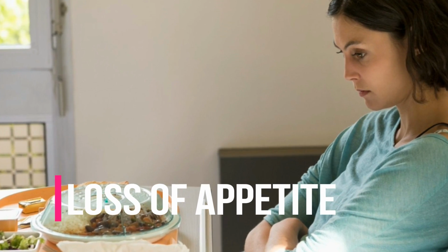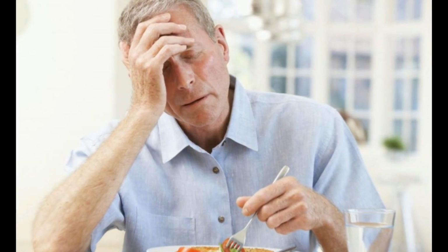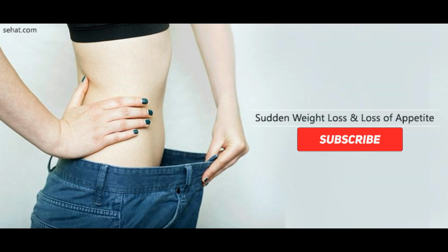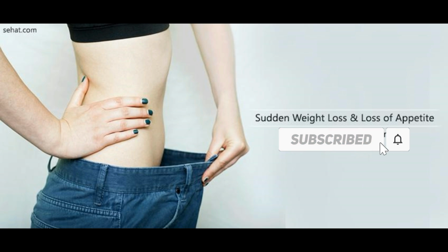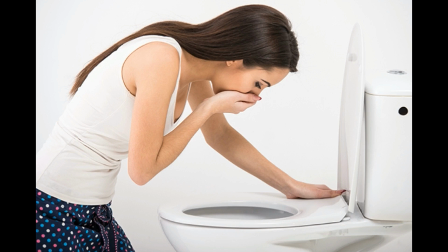Loss of appetite, 44 to 70% occurrence. This means that a person no longer has the desire for eating as before. This symptom has various results such as unplanned weight loss, low or no desire for food, and detesting the idea of having to eat. As a matter of fact, an infected person can start to feel nauseous at the mere thought of having to eat.